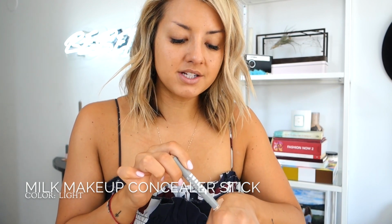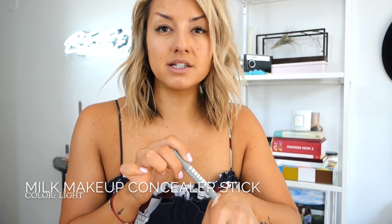I like very little face makeup. The first product I'm using that's a stick formula is this Milk Makeup concealer stick. I actually like to put a little bit on the back of my hand always. I'm using it in the shade Light. I probably could go a little darker, but I'm gonna use this for my under eye. The only thing I'm letting myself use today as a utensil is a beauty blender, because beauty blenders are life.